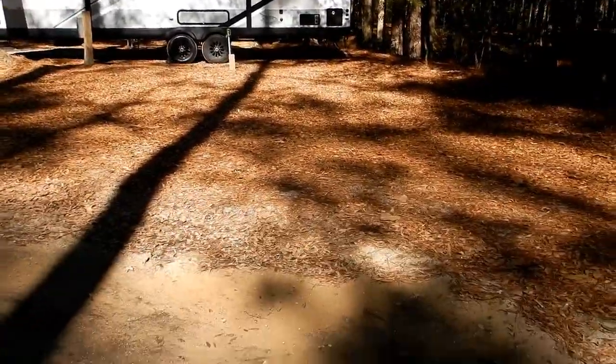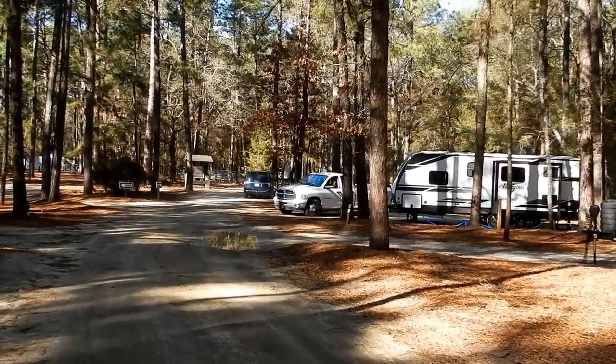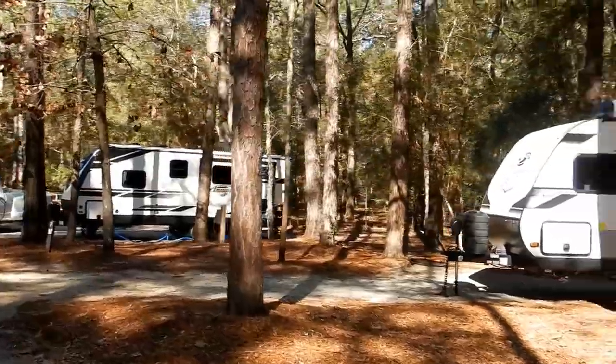But like I said right here, if you look here, look at these big potholes and stuff in the roadway. Our loop isn't too bad, but the horse loop is really bad. So we'll go walk through there.